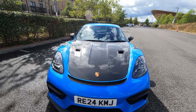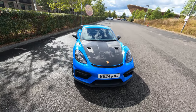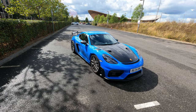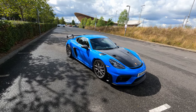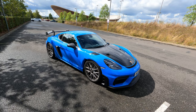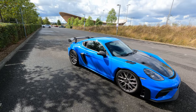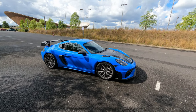I've been driving the living shit out of it for the past few days. Porsche GB were super kind to lend me this car and allow me to create content with it for almost a week. So shout out to them, awesome people there for letting me have a go on this beauty, and hopefully more cars to come from them.